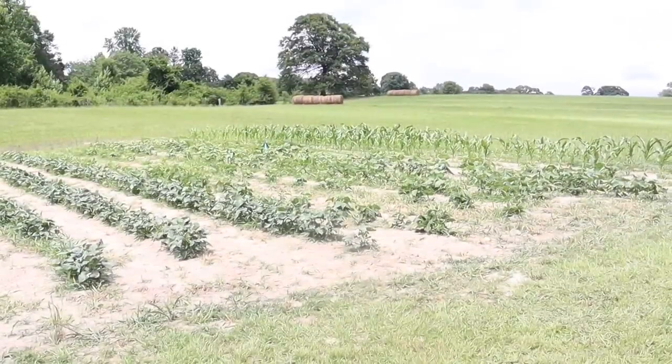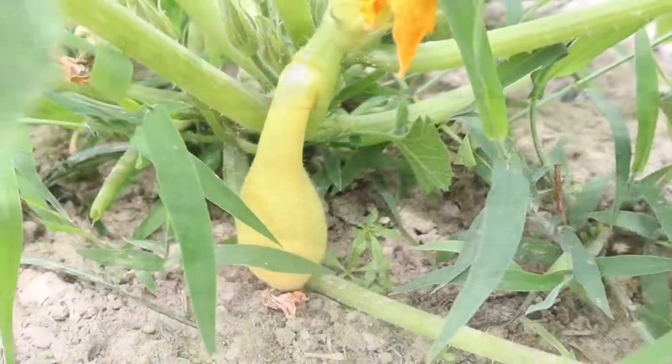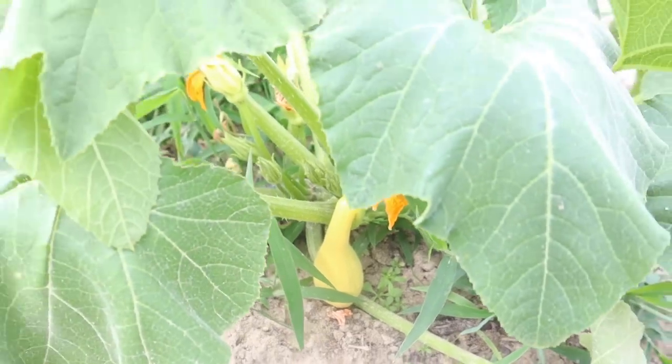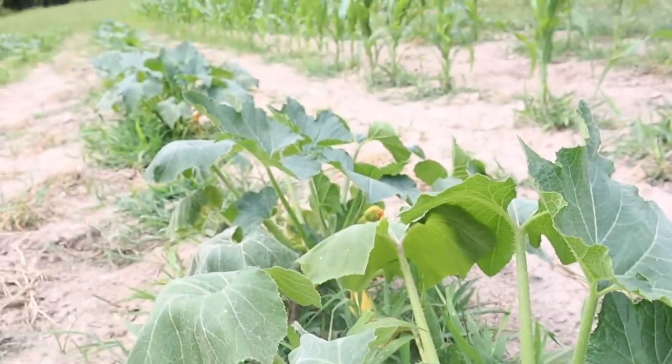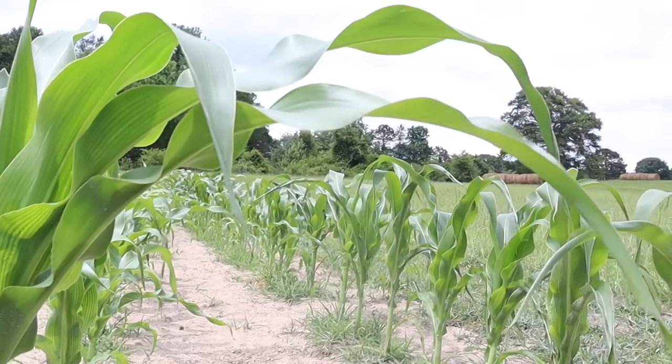So this is our big garden. This is not my territory. This is the garden that my husband and his dad always do every year. And so they have squash in here. They have some corn and a few other things. I know green beans. I can't remember what all they put in here, but it is looking very beautiful as well.